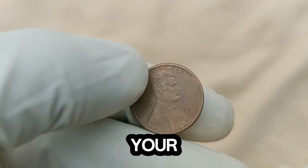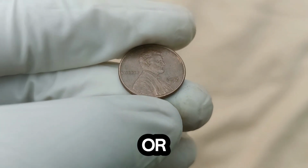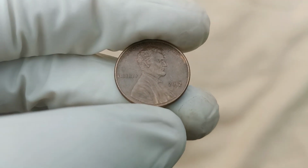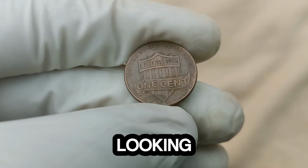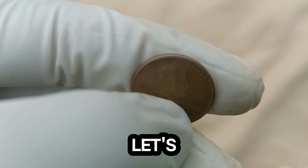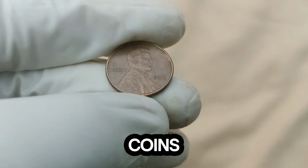However, if your 2012 penny is in excellent condition, near perfect or uncirculated, this can significantly increase its value. High-grade 2012 pennies can fetch a higher price, particularly for collectors who are looking to complete their sets with coins in pristine condition. Now let's get into one of the most exciting aspects of coin collecting, error coins.